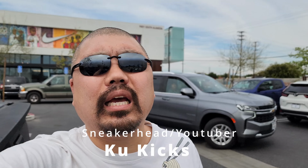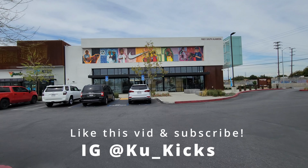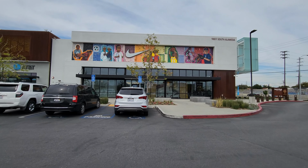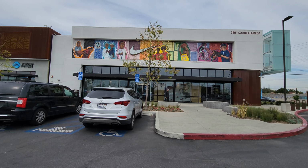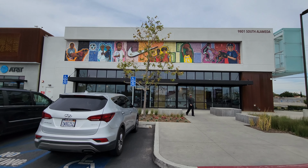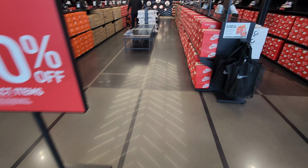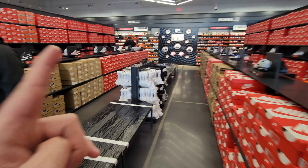Apparently the Nike outlet deals have gotten way better. Let's go check out what's up again. I've been keeping track of this Nike outlet pretty closely. They had the University Blue 5s last week. All right, let's go see what they got for 30% off. Just 30% off select items, 30% off the wall as well.